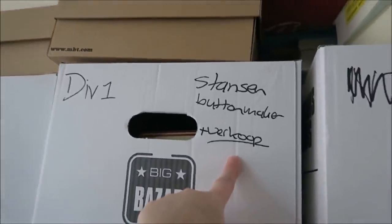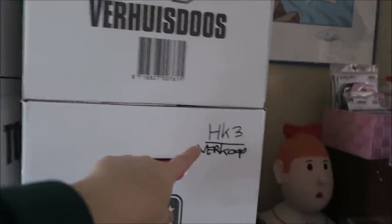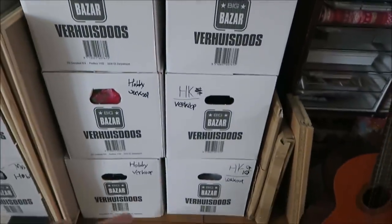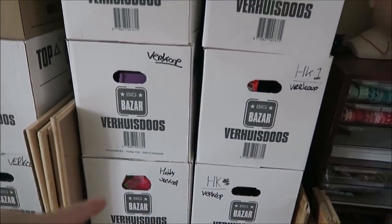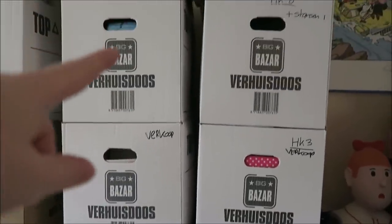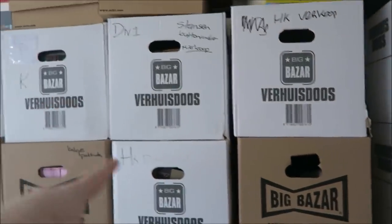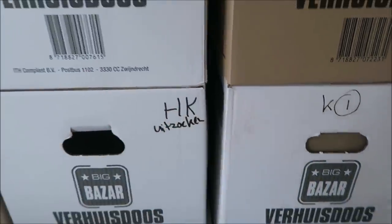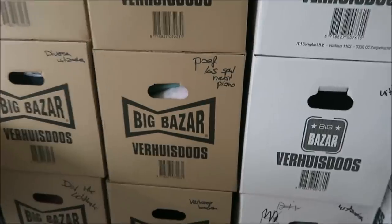Here it says sale. And this one says sale, and Hello Kitty sale, and sale. So I think most of these boxes are sale, hobby stuff, so stamps and stuff. These are all sale boxes, except probably for that one. This whole thing, I think, can be sold. And this one, it says uitzoeken, which means I still have to search through it and see what's inside and what I want with it. But here I have a sale with books.